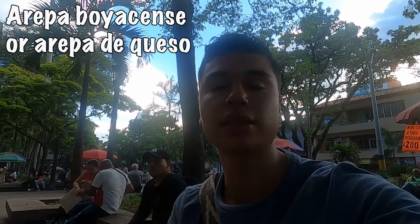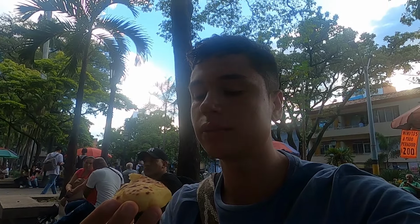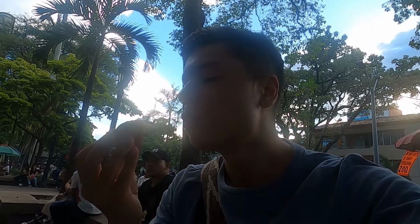So I'm here at this park. I'm not sure what it's called. I want to show y'all this arepa. It's called a cheese arepa or arepa boyacense, arepa de queso. They sell them here at la estación de la tranvía, the trolley station called Pabellón de Agua, or also they sell it at El Parque de las Luces. I really love these, they're really nice. It's like filled with cheese completely.